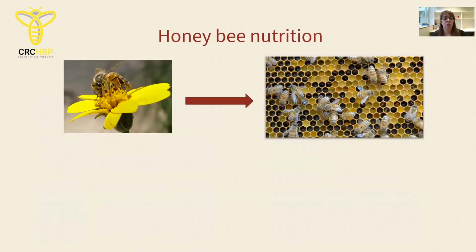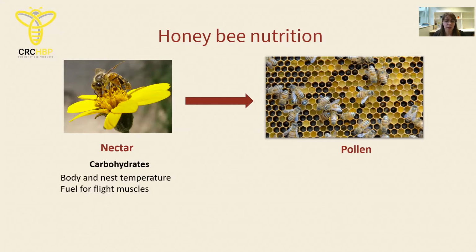Okay, a little about honeybee nutrition. Good nutrition is indispensable for the optimal performance and productivity of honeybee colonies, as well as for avoiding and resisting disease and parasitic infections. The nutritional sources of honeybees are nectar and pollen, and they transform these into honey and bee bread. The nectar is the primary provider of carbohydrates for bees, and carbohydrates are the immediate source of energy for metabolism. They are important for processes like regulating the body and hive temperature, or for providing fuel for flying.